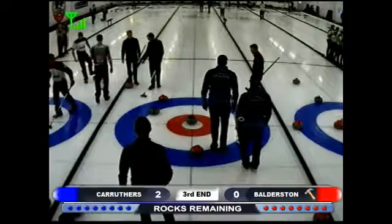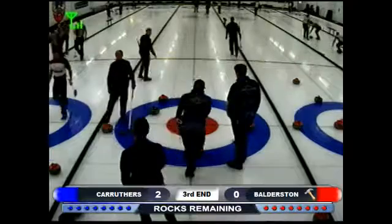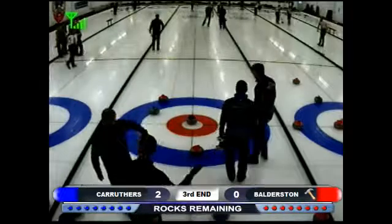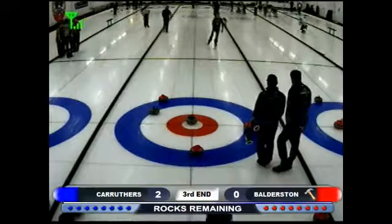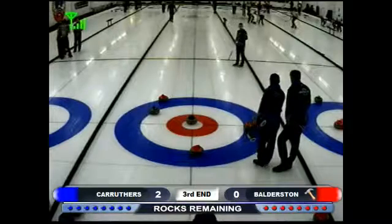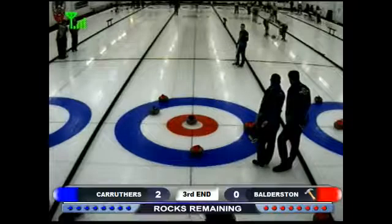With the ice the way it's set up, they're putting a good amount of rotation on it. We'll see the rocks curling more than what they're expecting. Might be a little fresher, not sure if he's just not reading the ice properly, or maybe throwing it a little softer than normal. I'm sure after a game or so, all these guys will have it figured out pretty well.